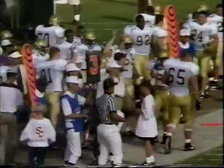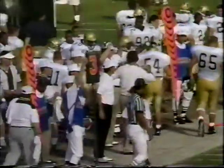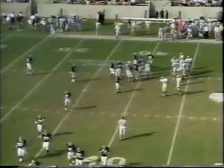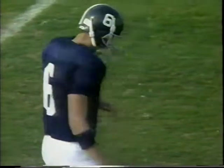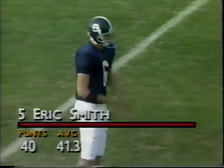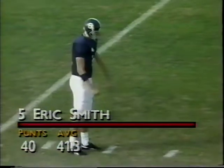Good defensive stand there by East Tennessee. You know, for Georgia Southern, you've got to come out here and you've got to control the ball. You've got to be able to push it down, because as you saw how quickly they can score for East Tennessee, you've got to be able to keep that ball away from them and not put the defense back on the field. This is a great part of their game here at Georgia Southern.